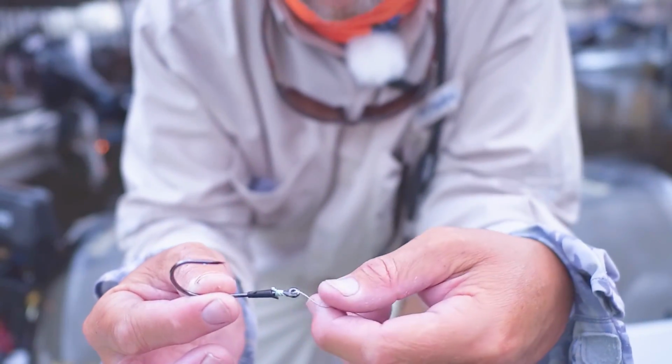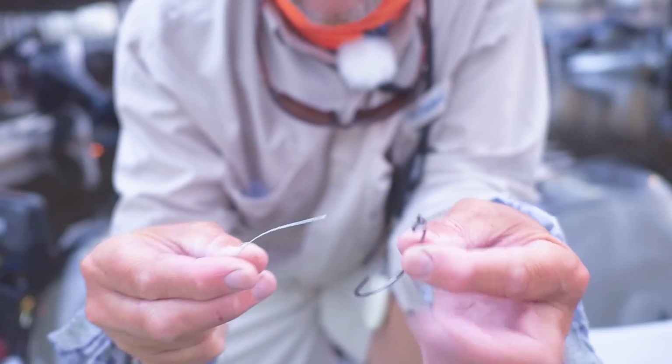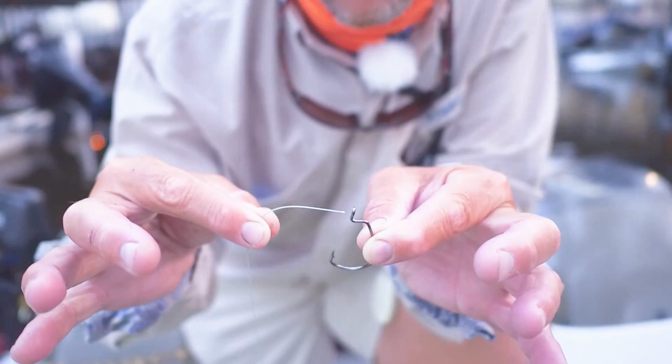All right, and I'm going to show you basically the same thing that we do with an extra wide gap hook. It's the same idea here. Now a lot of times we're doing this without any weight on it, you know, for flukes and Senkos and things like that. But the key thing is the same. You want to make sure that you're coming through this way with the hook up. Not that, that's wrong, this is correct.